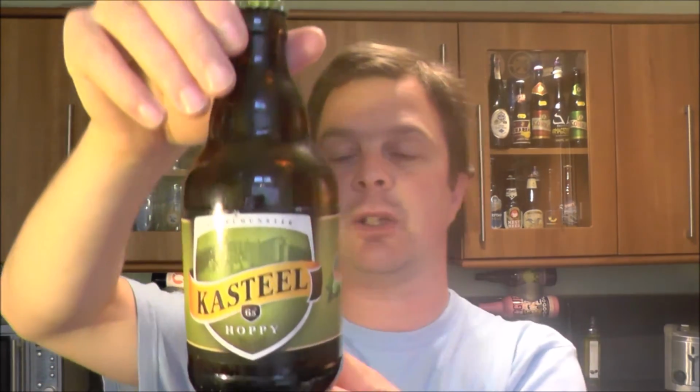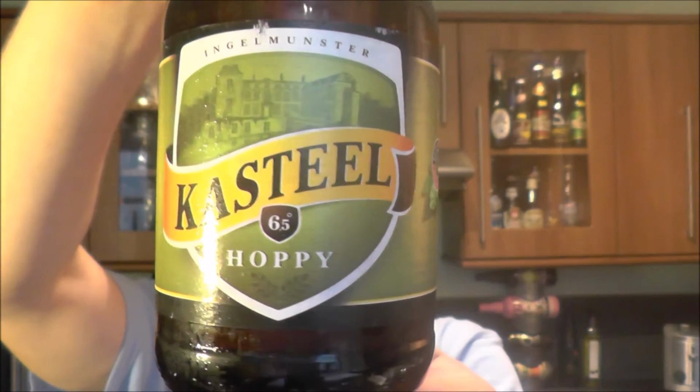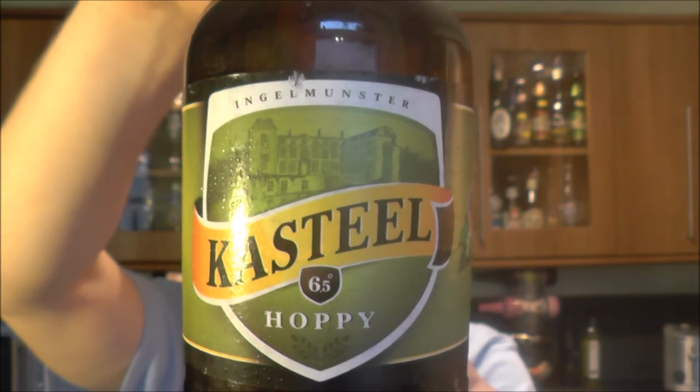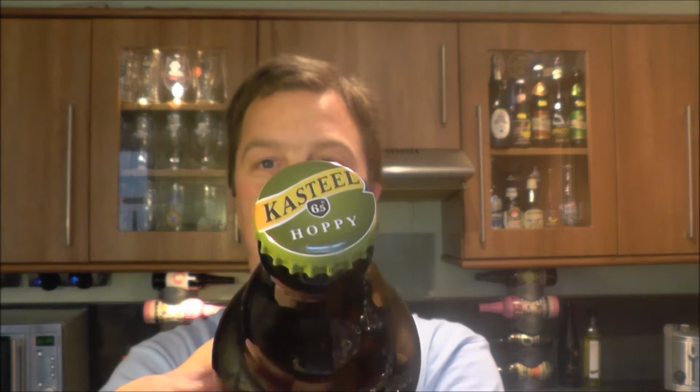Today we got a beer from the Castle Brewery, Brewery Van Honsebrouck in Belgium, and it's their Kasteel Hoppy Belgium Pale Ale at 6.5% ABV, with the words Ingelmunster across the top. Looking forward to this one, 6.5% ABV. Beer, there's the bottle cap. Let's get it out into a glass and see what we get.